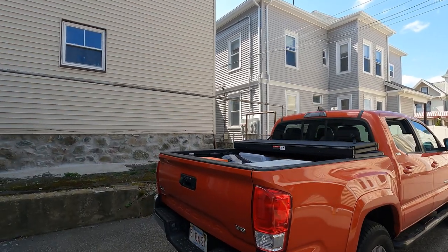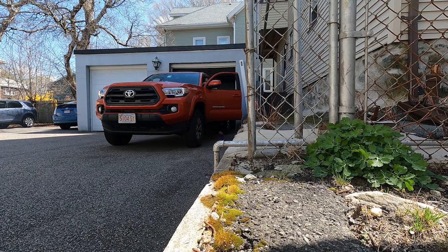Hey guys, after a whole winter of being cooped up, we're going on an adventure. We're opening camping season this weekend, and we're traveling 1 hour away from our house to a KOA, and we're gonna de-winterize. It is a beautiful day, and it is the first trip in our new Tacoma. So let's hitch up and go.